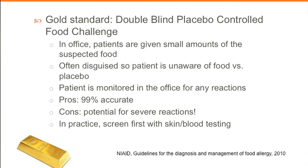So what we do is we have a patient come into the office and we give them small amounts of what they might be allergic to. Oftentimes we'll touch it to their lip, wait 15 minutes and observe them closely with vital signs being taken, continuous physical exams, et cetera. Then we touch it to their tongue, wait 15 minutes. And then we have them take a small bite, wait a certain amount of time, and then take a larger bite, and then wait in our clinic to see if there's any reaction.